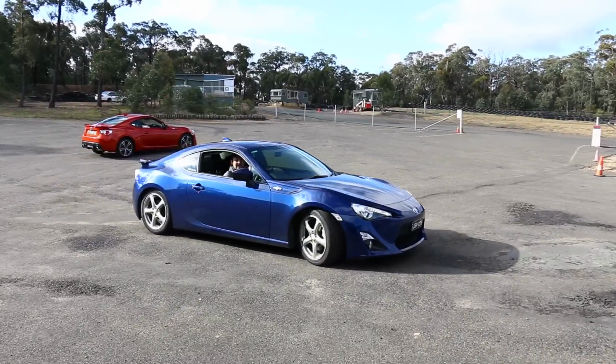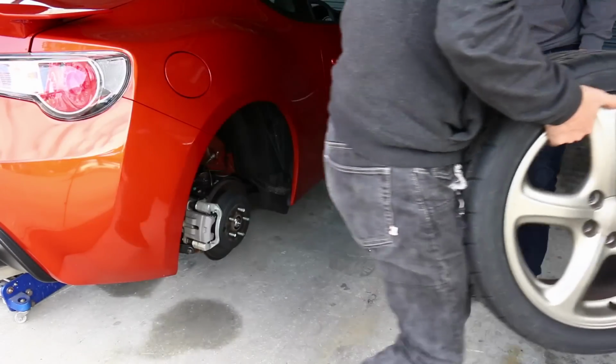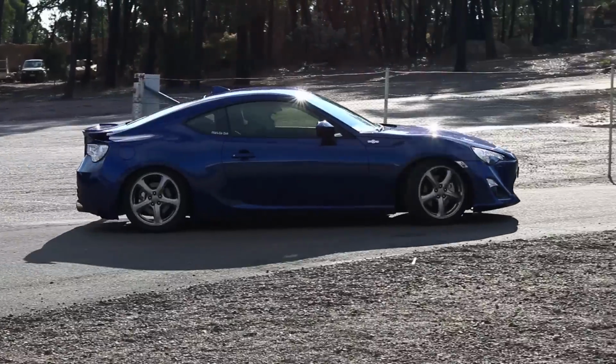We're going to take the tyres off the blue 86 and swap them with the RE003s from the orange 86 to see if together, like Voltron, their combined forces equate to even better track times. We're doing the same warm-up times and then it's on.